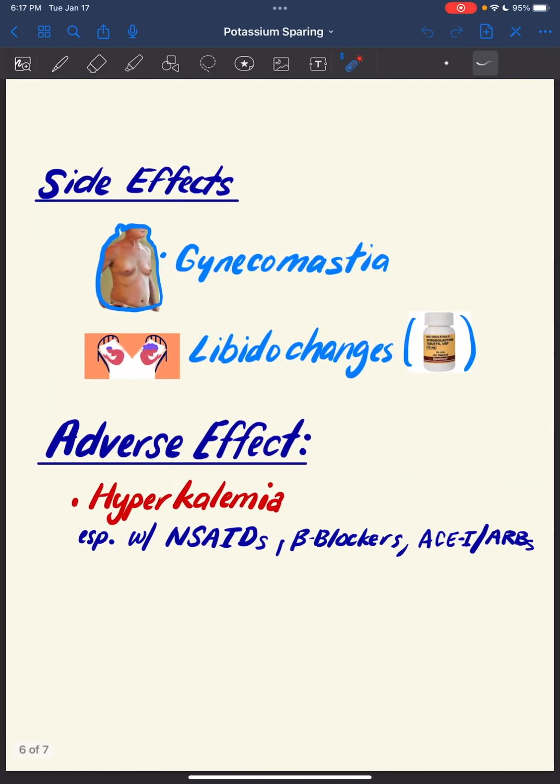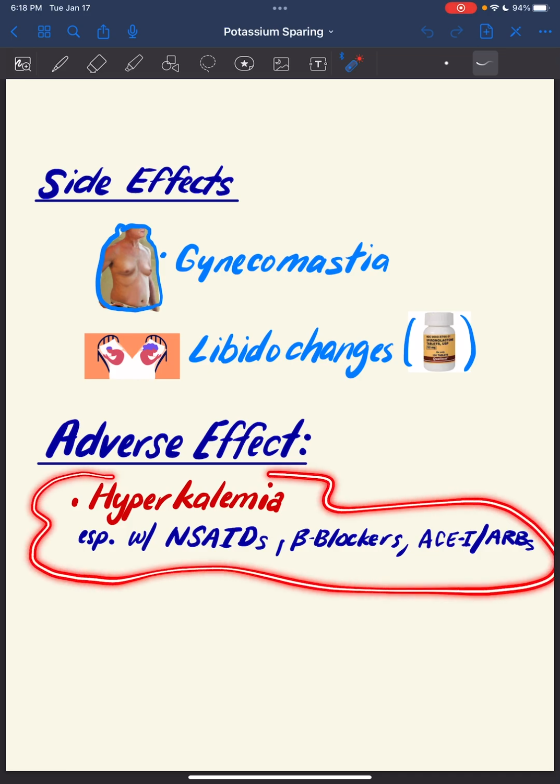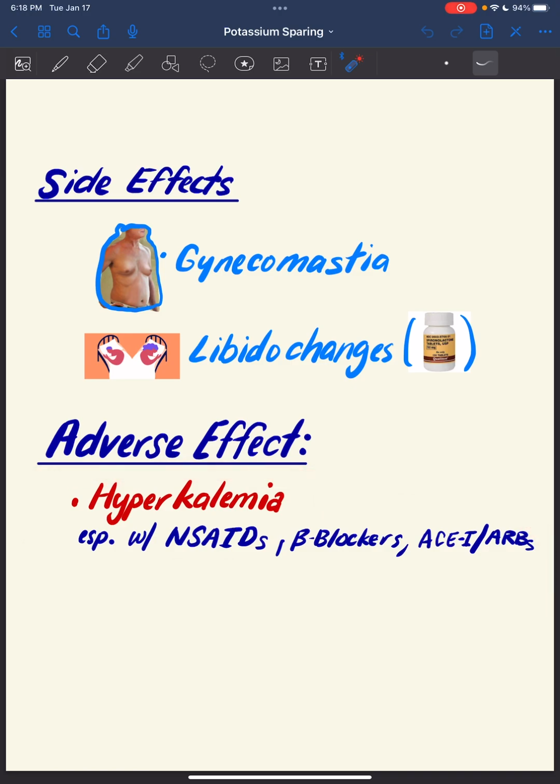So what are our side effects? Side effects of potassium-sparing diuretics, specifically spironolactone, are gynecomastia, which is basically breast tissue in men, and libido changes. Adverse effects: obviously, because it's going to preserve or keep potassium, it actually can cause potassium to accumulate and you get hyperkalemia. And this is especially noted when patients are taking NSAIDs, beta blockers, or ACE inhibitors and ARBs with it.